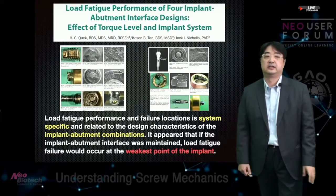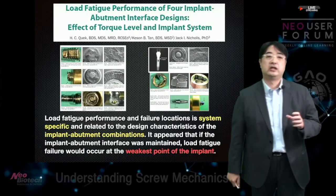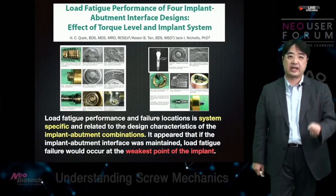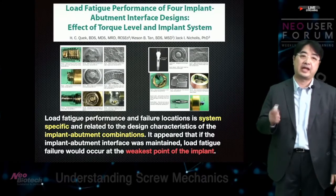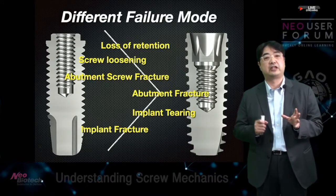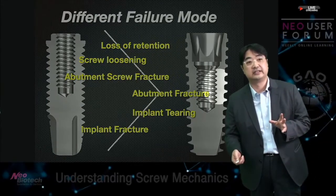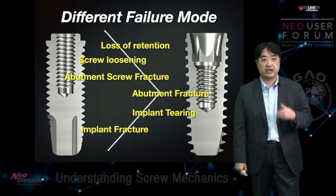And this is another article that shows these different implants have different failure modes. If you expect to have an easier problem to solve, you may need to choose a certain implant. If you want to choose the implant with fewer problems, once it happens, it becomes severe. So it's all about the weakest point. You have to understand implant mechanics if you want to choose the implant that you want. Maybe with an external implant, you may experience more screw loosening, right? But with internal, you may experience less screw loosening. The problem is you may experience more abutment fracture and implant fracture, because they have different failure modes.